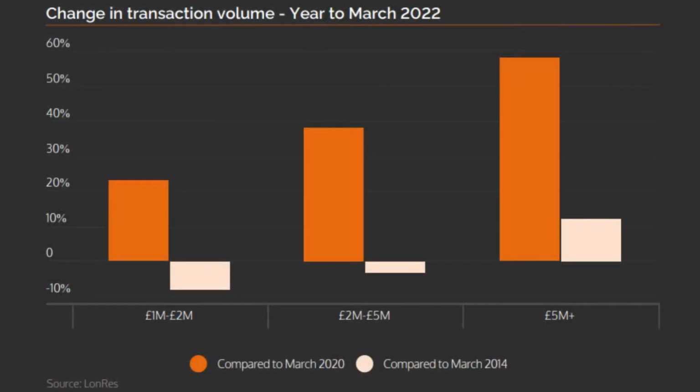Those differences also apply across price bands. As the chart shows, transactions at the top end of the market were 58% higher than the levels immediately prior to the pandemic, and were over 10% higher than the previous peak in transactions in 2014. Lower price properties have also seen strong recoveries in activity levels compared to the period immediately prior to the pandemic, but are still below the previous peak. So I don't make up the market, I simply interpret the market.